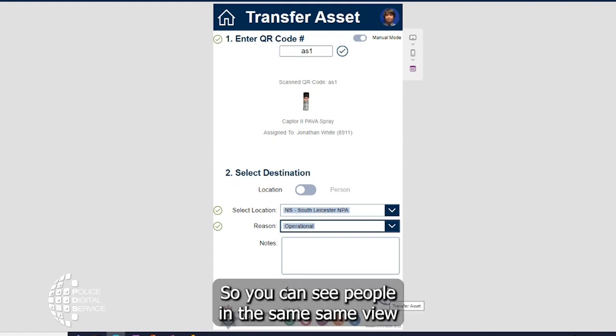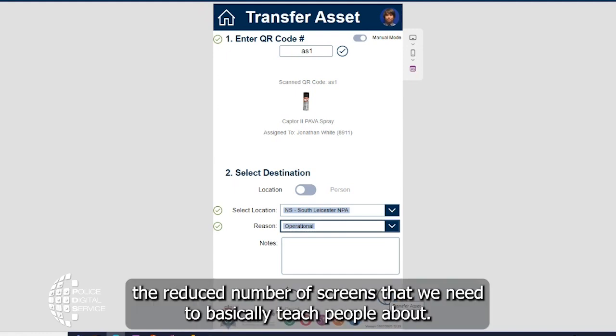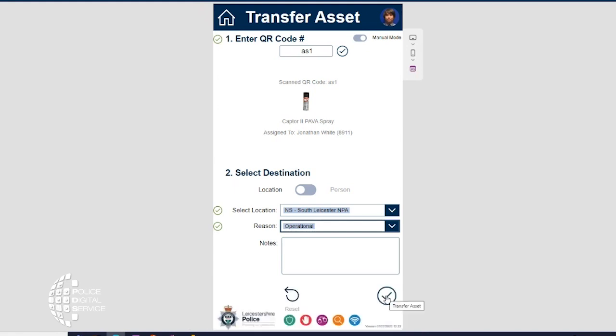So you can do location and people all in the same view. And the purpose of that was to reduce the number of screens that we need to teach people about. It's all very much the same process, whether you're allocating to locations or to people.